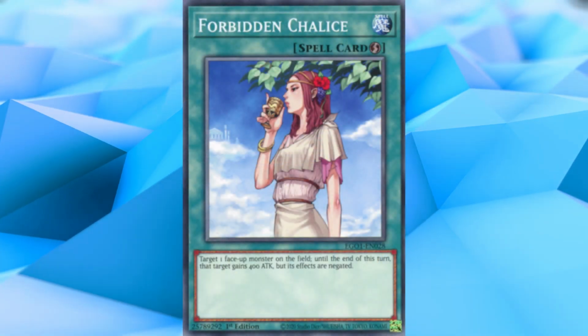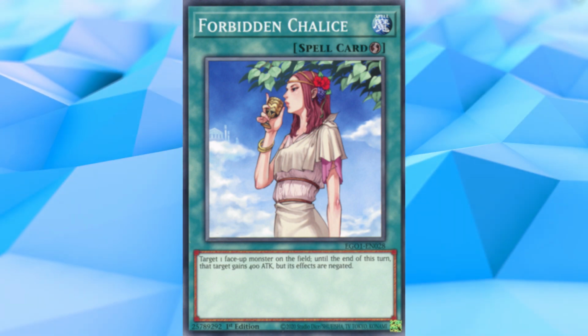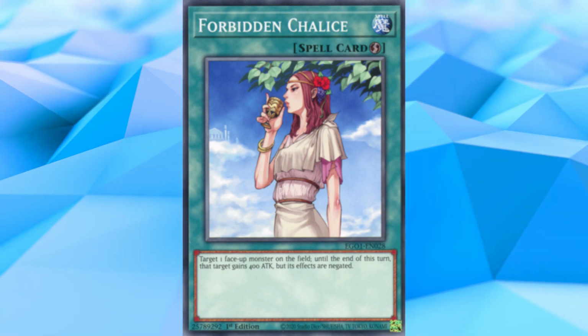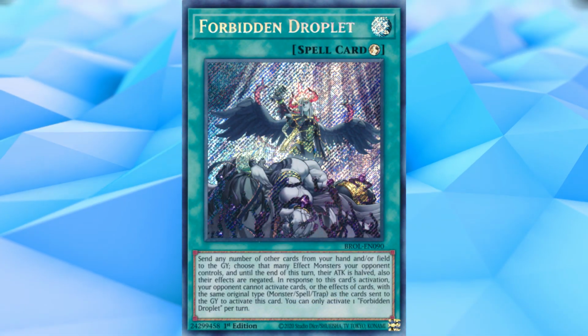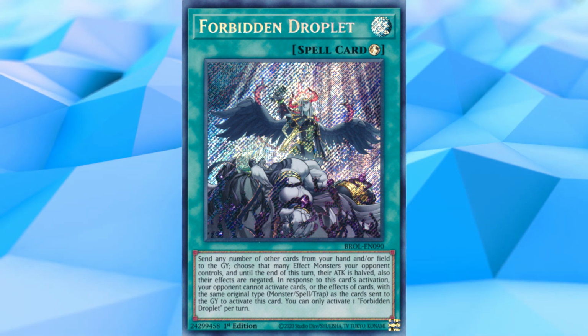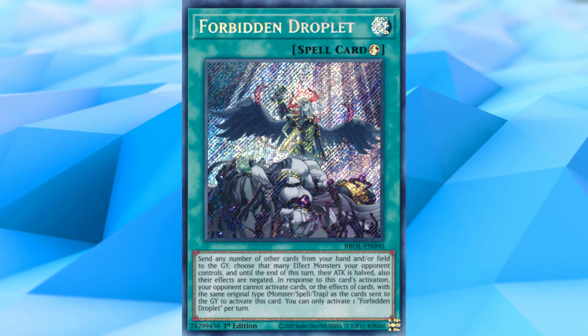You can also play a card like Forbidden Chalice if you do want a quick play spell, but that one isn't going to be as impactful against a big board, and it also targets, which can be a problem in some matchups. So Forbidden Droplet is a card that has alternatives out there, and you don't need it to play the game, but there really isn't another card in the game that can do quite what this card does.